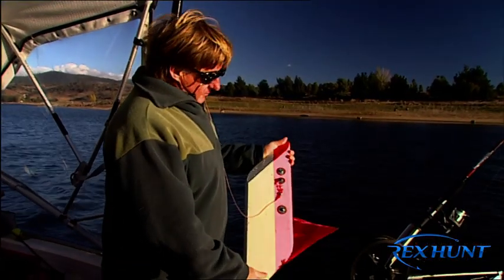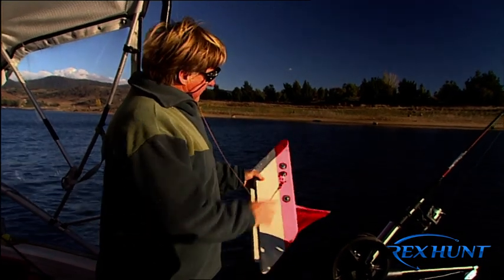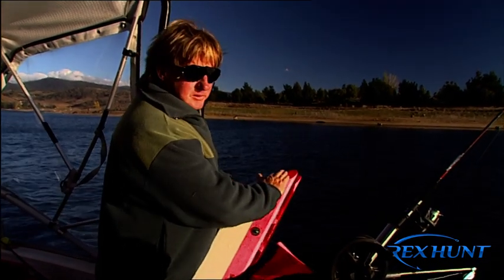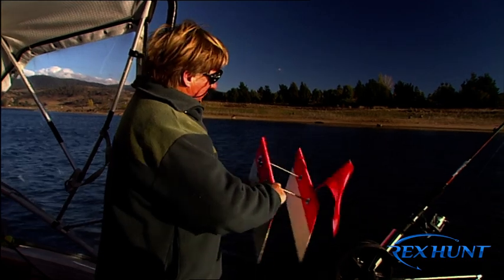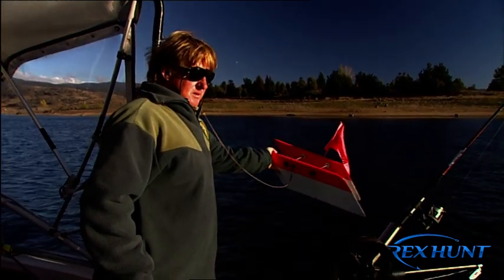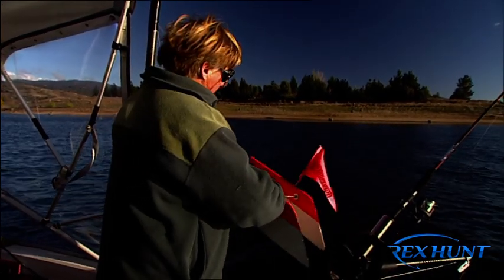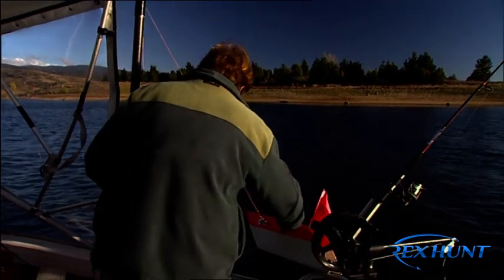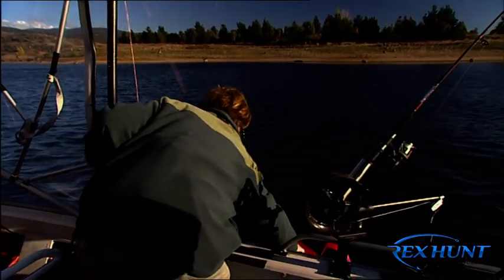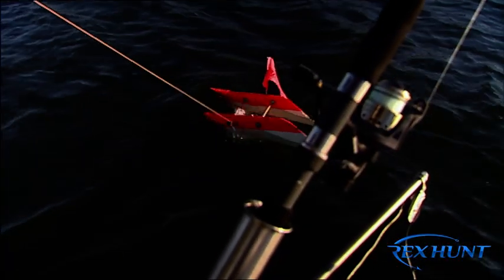Rex, this is our trolling board. And what we do is we put this out into the water, and the angle at the front of the board's cut forces the board to go side onto the boat, just like a paravane sort of situation. So we just plonk him into the water. Let him out a little way.